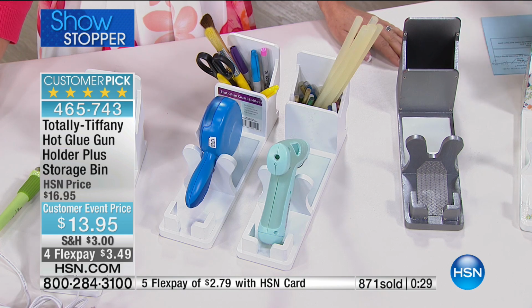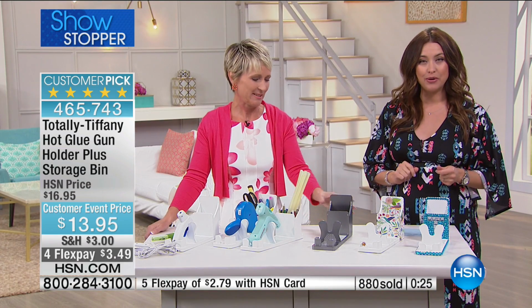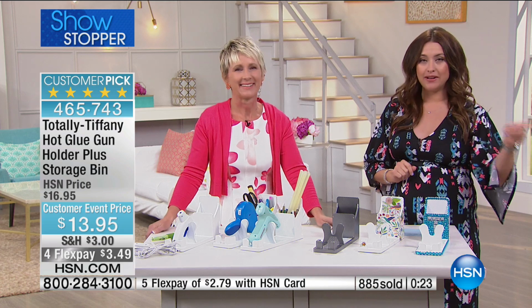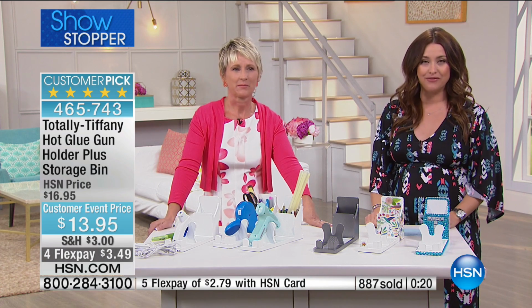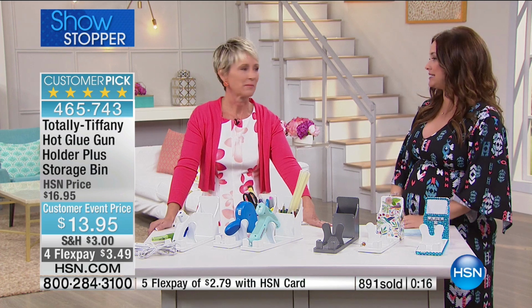And then you can give somebody the gift of being organized and having a place for their glue gun. Fabulous. Well, there is your showstopper. I will let you know when it has been spoken for today. On flexible payments, it's $3.49 to get this home. White is the final color for you today.